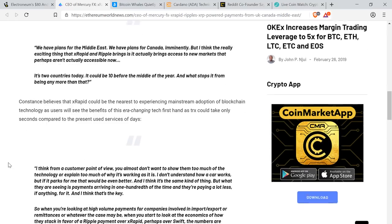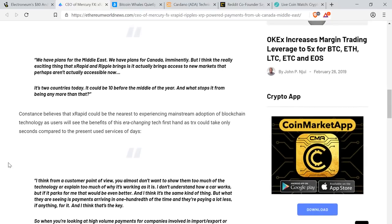Okay, I don't have to read him talking about the overview of what XRP or xRapid are.